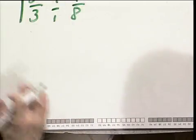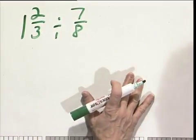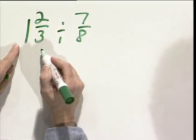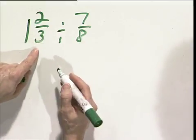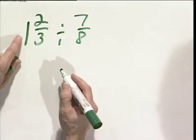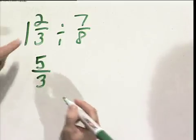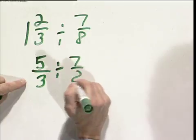Now, we did problems similar to this earlier. And can you see what's on my screen? Yes. All right, excellent. So can we divide when we have a mixed number? We have to change the mixed number into an improper fraction. Excellent. And how would we do that? We multiply 3 times 1, which is 3, plus 2 is 5. We keep the same denominator. Now we're dividing 5/3 by 7/8.